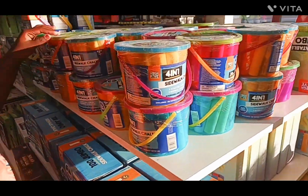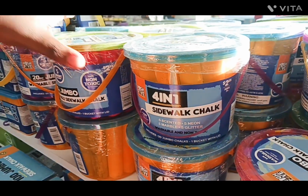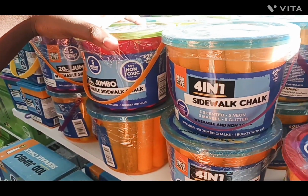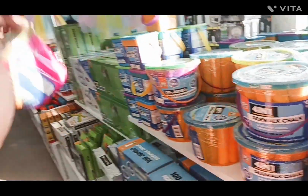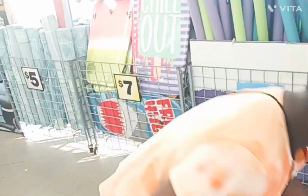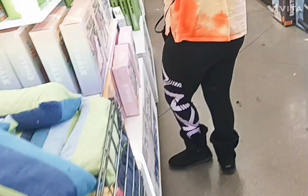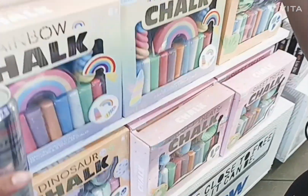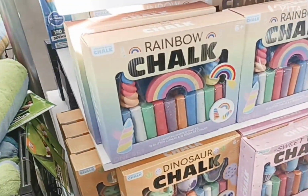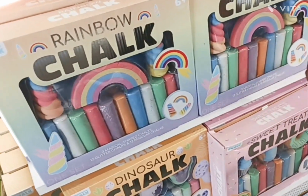She said she wanted some chalk. And they sent it. You got 5 scented and 5 marble. You're so pretty. They all good and they not broke. They got a solar set. Look at that. Right there, where you at? That's cute. Oh, they got it over here too. They got some that's shaped like planets over there too.